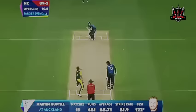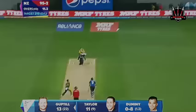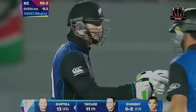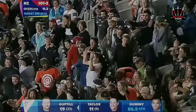Taylor gets it. That's what he wants. Whip to get going, and he's starting to feel it. There we go. It's in the air. It's going to go all the way for six. Yep, it's a big one. Martin Guptill decides not to let Duminy settle. That brings up the 100 for New Zealand.